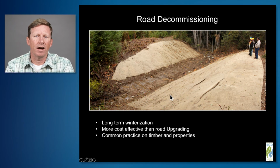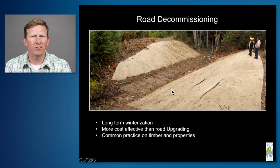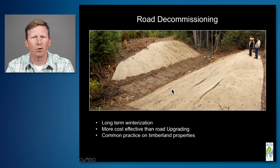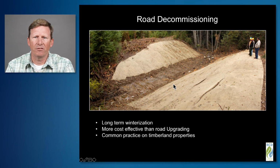What we run into a lot in coastal watersheds in California, oftentimes, especially in timbered properties, is a lot of legacy road infrastructure. And so I want to briefly go over two other categories of road stormproofing for you. One of which is what we often refer to as road decommissioning.